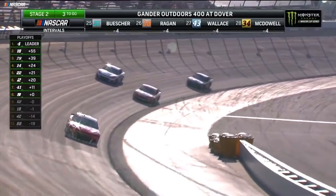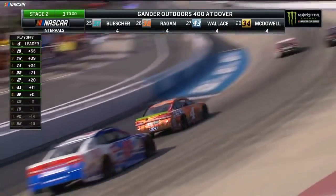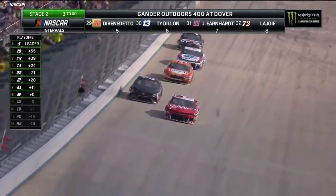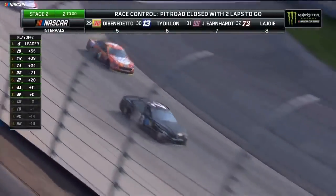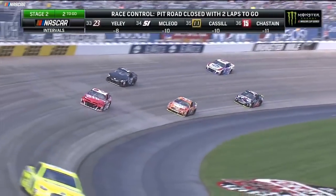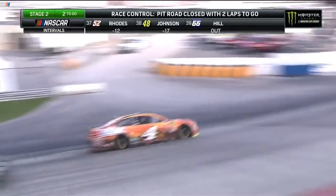Austin Dillon and his team having a pretty good run today. Yeah. They didn't advance to this round of the playoffs. We're running 13th. Just 3 laps to go, guys. Actually, now 2 to go as Harvick just crossed the start-finish line. So that closes pit road. 2 laps to go before the end of the stage.